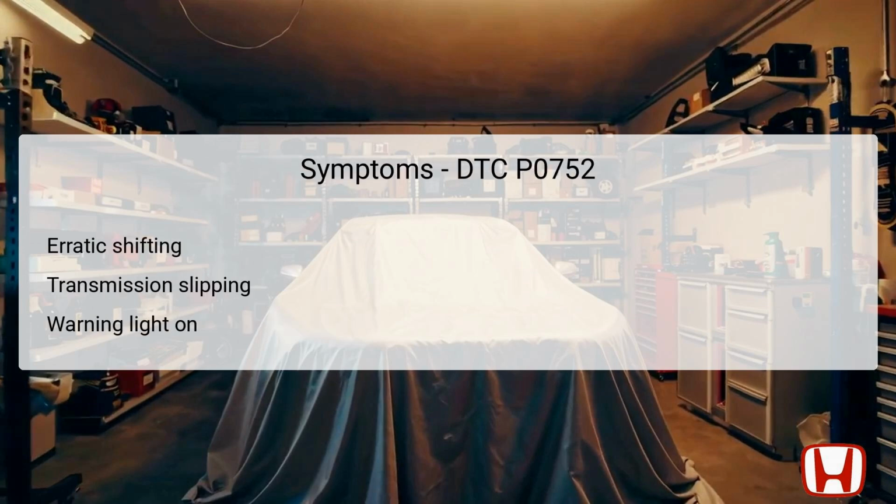When DTC P0752 occurs, several symptoms can manifest in the vehicle's operation. One of the most common signs is erratic shifting behavior, where the transmission may shift unexpectedly or struggle to engage gears properly. This can be alarming for drivers and may compromise overall vehicle drivability.